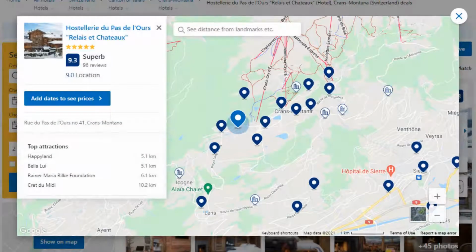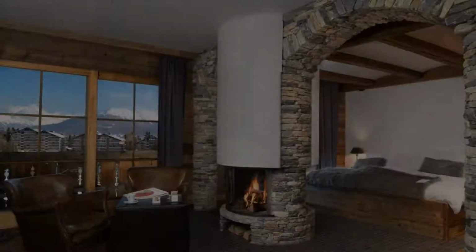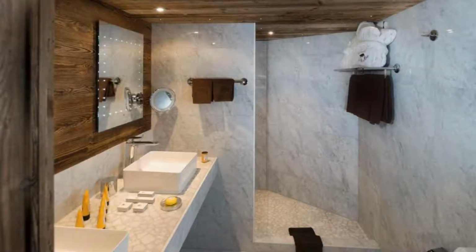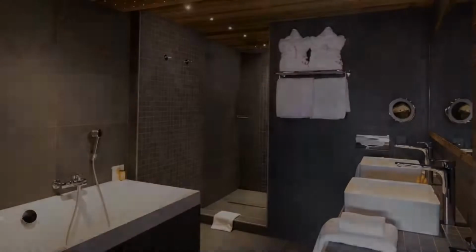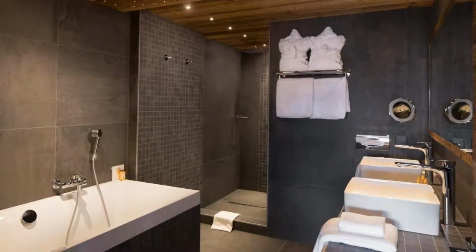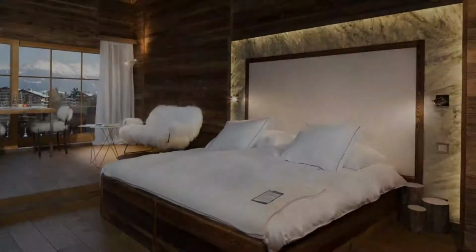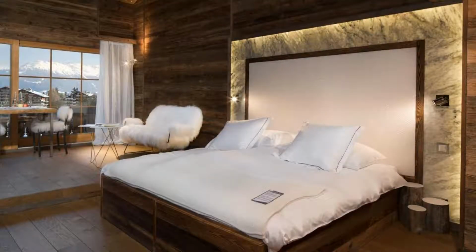Number 3. It's a 5-star hotel. The location of the hotel is attractive and the guests love walking around the neighborhood. Check-in time is 3 p.m. and check-out time is 12 p.m. Guests are required to show a photo ID and credit card at check-in. Pets are allowed in this hotel.